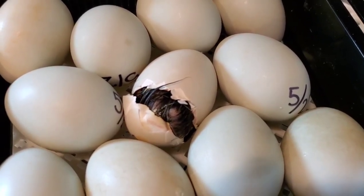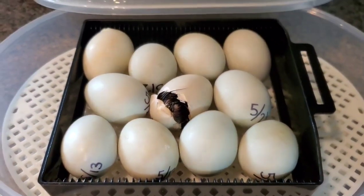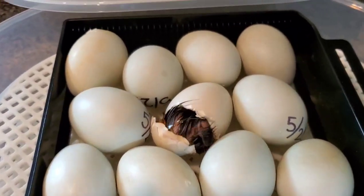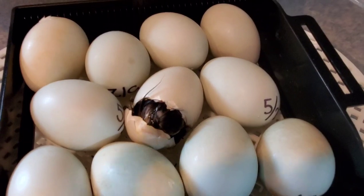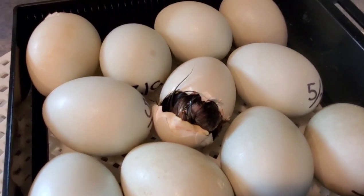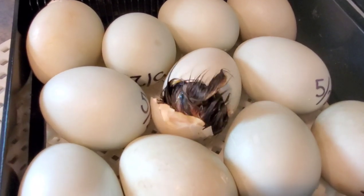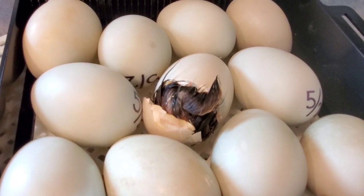How cool is this? And at the same time, guys, we've got several other eggs that are currently hatching as well. Let me see if I can zoom back out just a little bit for you there. Get my hand out of the way. Come on out, baby. Here he comes, here he comes. Look at his little wing. Come on out, little baby duck.